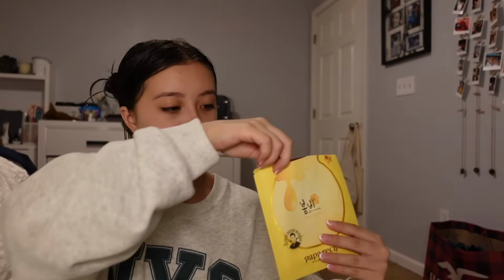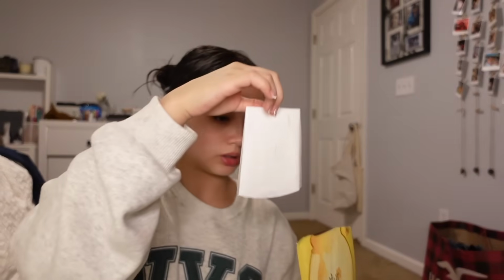And then I'm going to be using these Papa Recipe Mommy Honey Masks. I bought these a while ago and I don't think I've used them. I've seen these a lot. I think they were trending a while ago. I'm gonna be using this. All right, ooh. Oh, it's one of these.